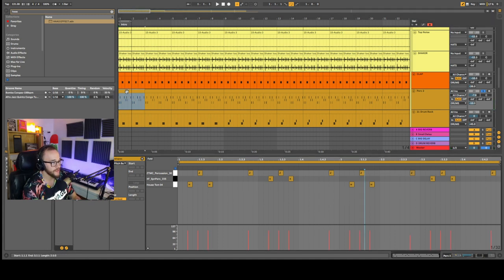Other things that might constrict you is hearing the other percussive elements, and that influences you to make decisions that you might not make just by hearing the groove of the entire track. So this is something that I suggest you try, at least try it out and see if it works for you. It does for me, and if not, then just do it your own way, but something that I thought I would share.